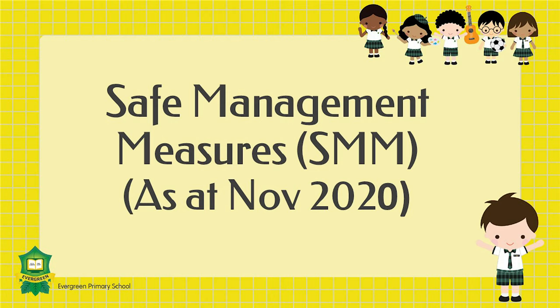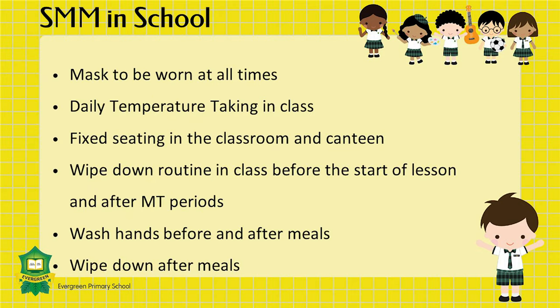So our school has put in place different safe management measures, SMM. This is as at 4th November 2020. So we take reference from the national posture. So any change we may make in November and December, we will update parents through Parents Gateway. So the SMM in schools, all students and staff will be required to wear masks at all times, and masks can be taken down during snack break, as well as recess.